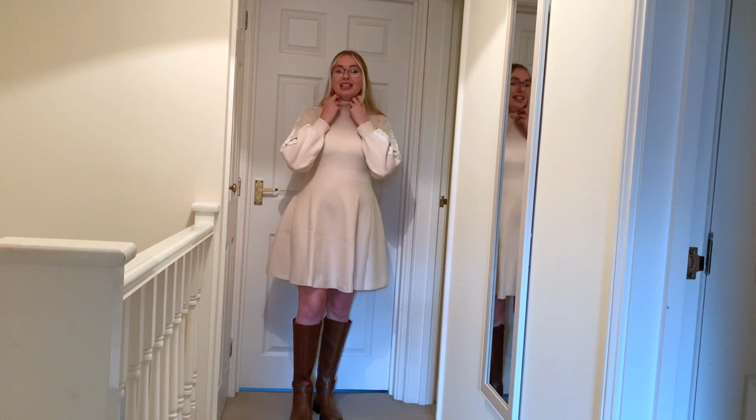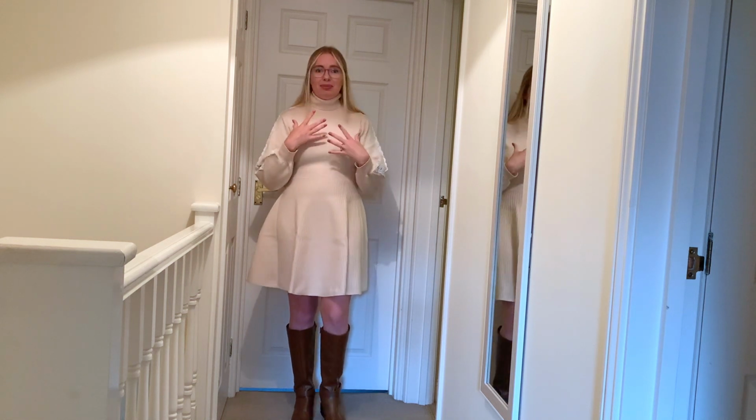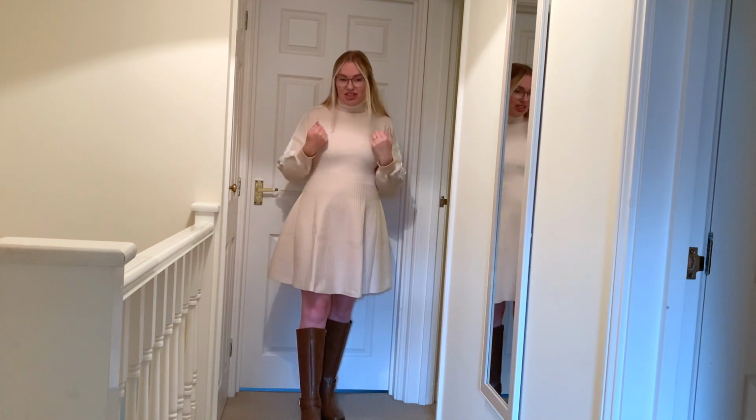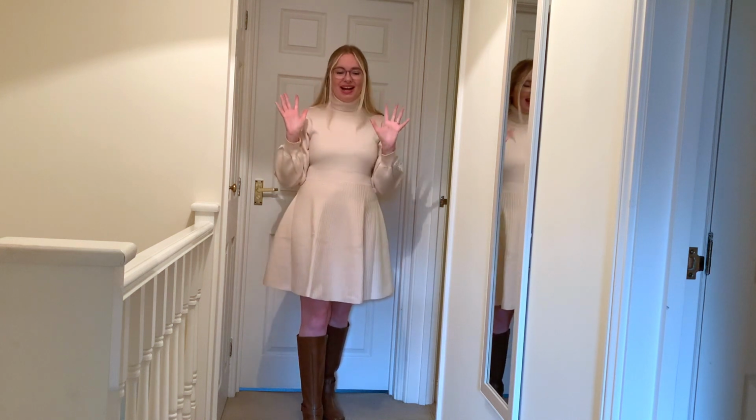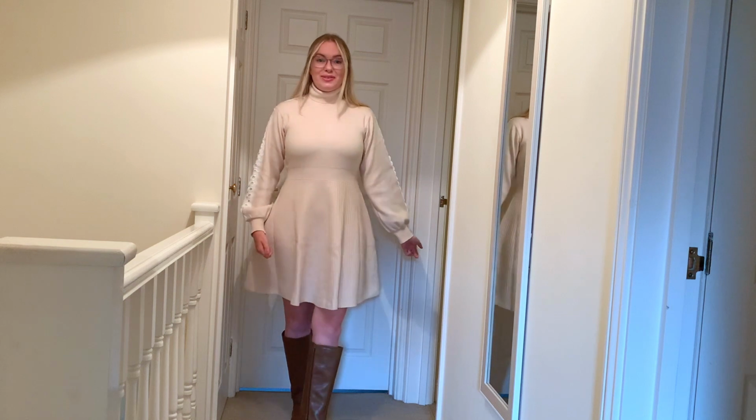I love the neck. It is very tight to get on, so that I didn't get complete makeup all over it, I did put a towel over my head and drag it down, and it's sort of messed up my hair, so ignore that, but I just think it's stunning. I will do a little twirl for you.